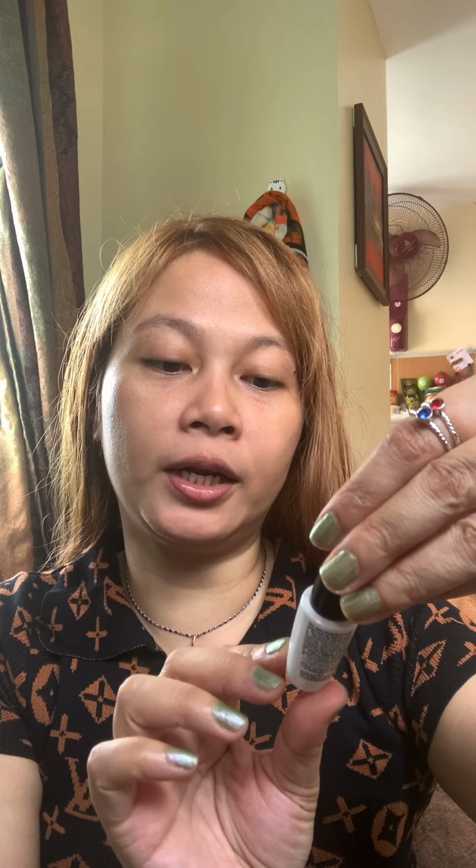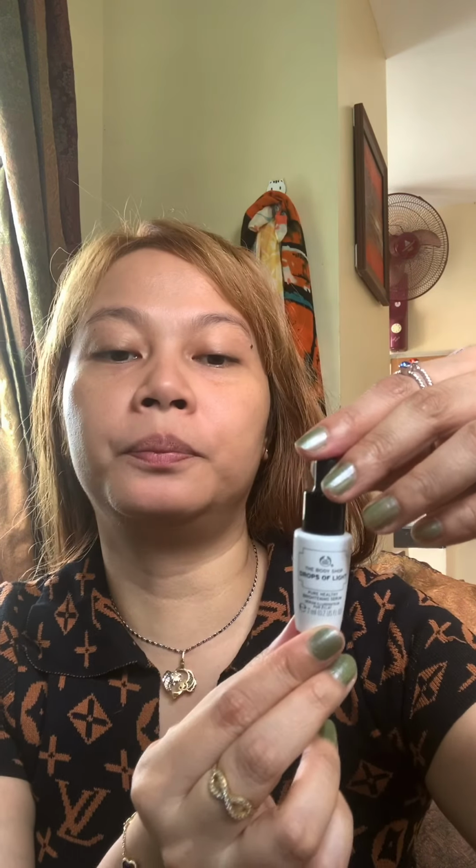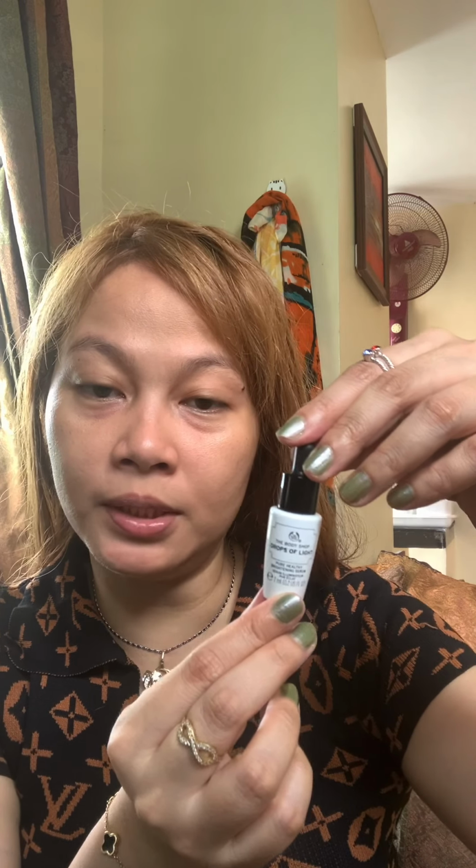Next up is the Body Shop Drops of Light Pure Healthy Brightening Serum. I also got this for free. It's one of those wonderful drops for Christmas that they sent out for me and all other Sample Room roomies like me. Just applying a few drops too on my face.